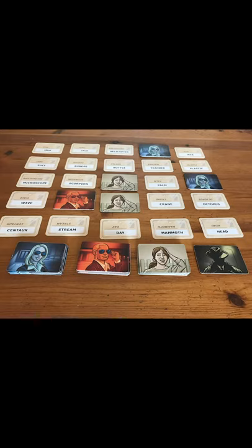Now, Codenames is a game of creativity where there's two people. They have to give one-word clues to their group to help their group pick words that are in front of the board. Number four is Quiddler.